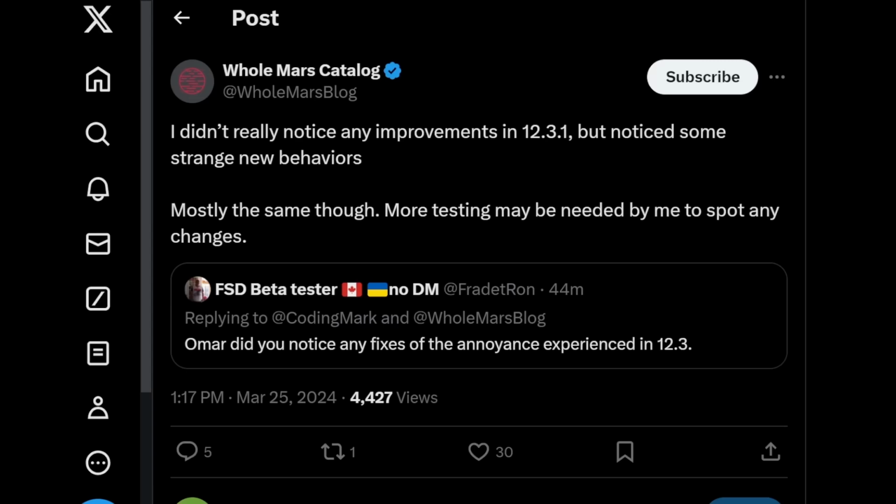Omar says, I didn't really notice any improvements in 12.3.1, but noticed some strange new behaviors. Mostly the same, though. More testing may be needed by me to spot any changes.